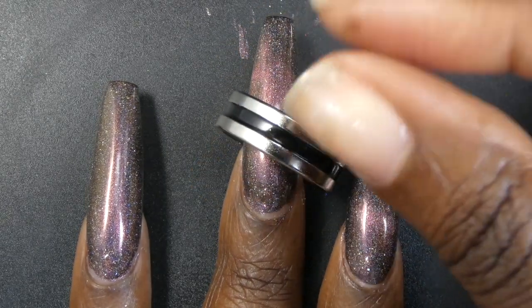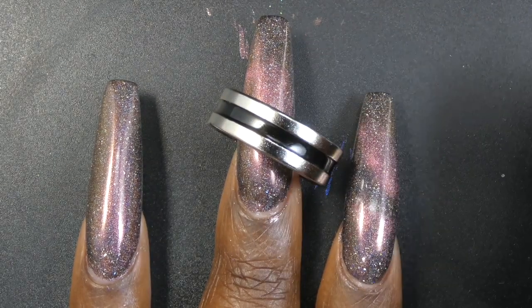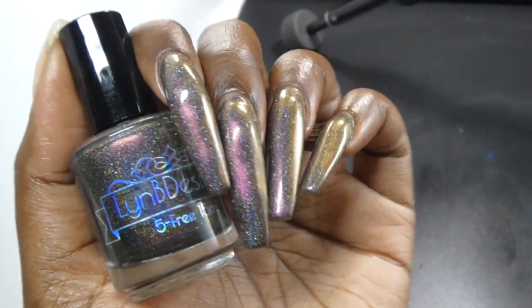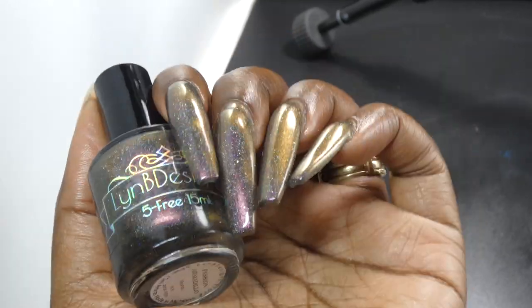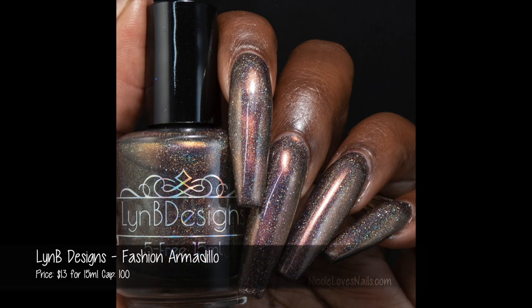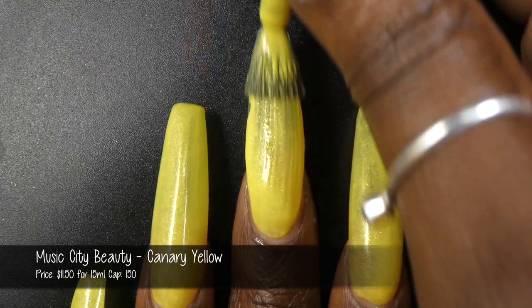So for this one, the magnetic effect was a little bit harder to get out. I did mention it to the maker and they plan on tweaking the formula a little bit to make it easier to get the magnetic effect out on the nail. Even with the difficulties, this was a beautiful, beautiful polish. Look at those color shifts. This was just absolutely stunning. Very color shifty, super holographic. Nothing in here is going to dry down textured or be difficult to remove, and I also did not experience any staining.